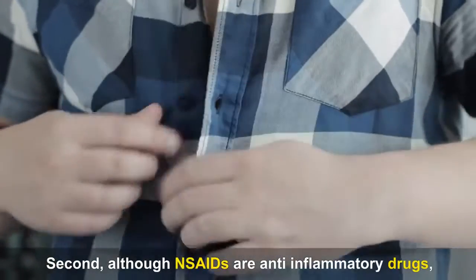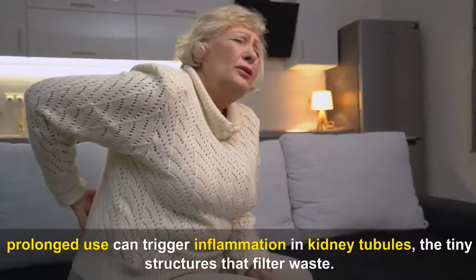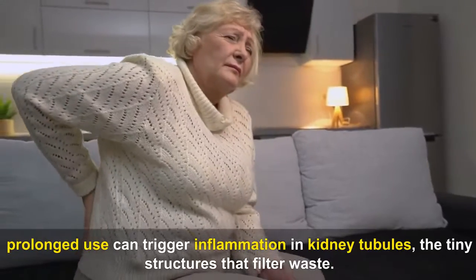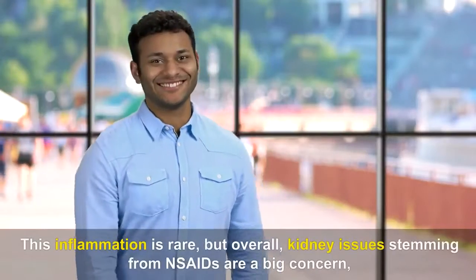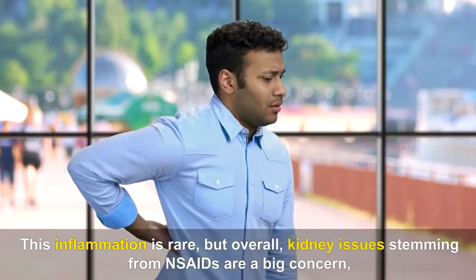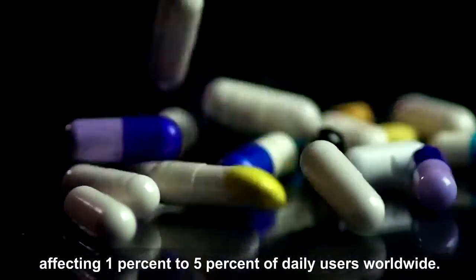Second, although NSAIDs are anti-inflammatory drugs, prolonged use can trigger inflammation in kidney tubules, the tiny structures that filter waste. This inflammation is rare, but overall, kidney issues stemming from NSAIDs are a big concern, affecting 1% to 5% of daily users worldwide.